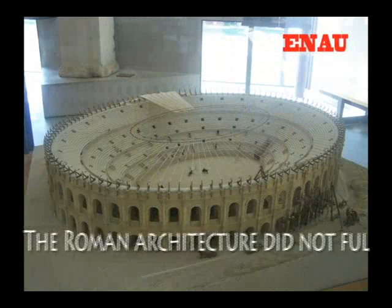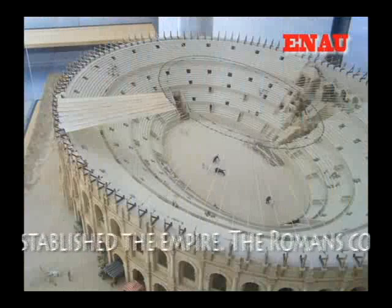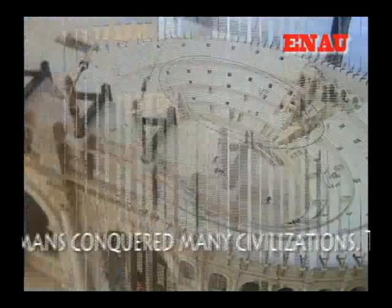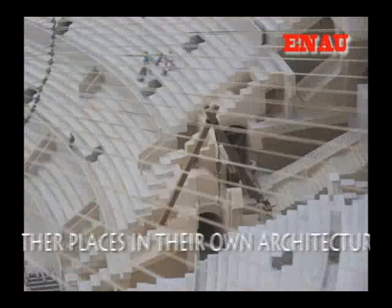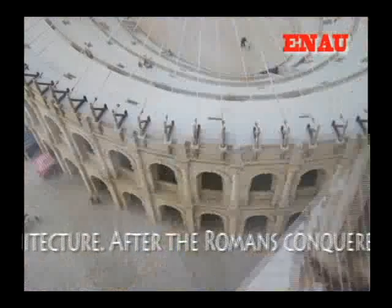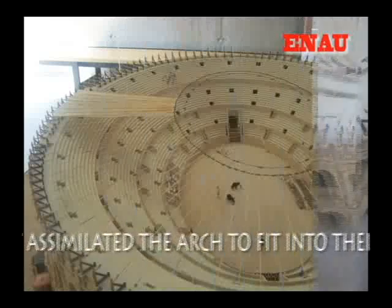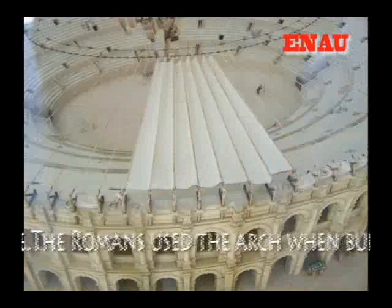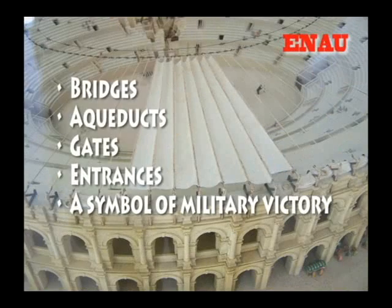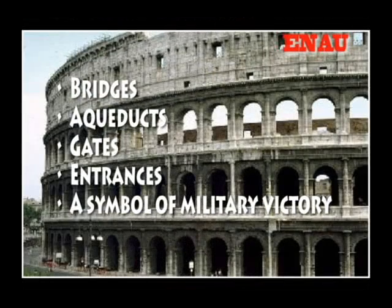Roman architecture did not fully develop until they established the empire. The Romans conquered many civilizations. They became students. The Romans used ideas from other places in their own architecture. After the Romans conquered the Etruscans, they assimilated the arch to fit into their architectural scheme. The Romans used the arch when building bridges, aqueducts, gates, entrances, and as a symbol of military victory.